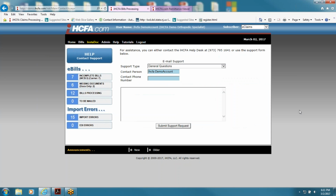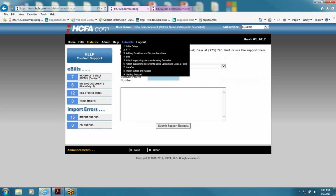Help and support gets you directly to our help desk. If you have any questions and need to ask anything while you're in working claims, you can type out the information here, send it out. You'll either get an email or a phone call back with answers to your questions. When you're in working claims, do pay attention to the tutorial section so you can see if you have any questions. Some of the tutorials might cover the information that you have questions on.